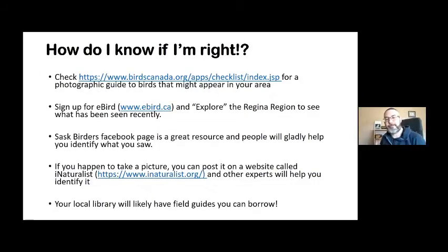Now, you've filled out your field notebook. Maybe you've gone home or you've got something on your phone to double check what you saw, but how the heck do you know if you're right? Or how do you try to figure out, based on all of those things that you've been looking at, what type of bird it is?